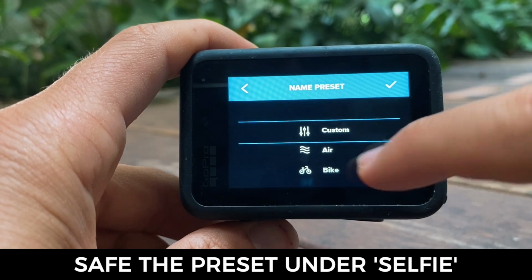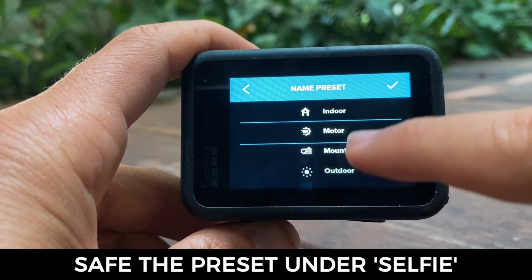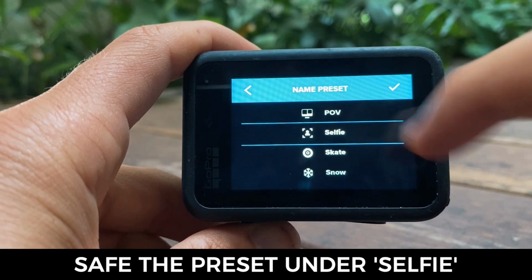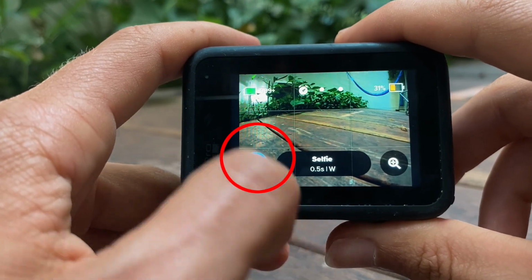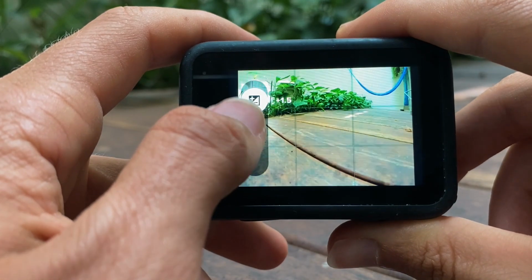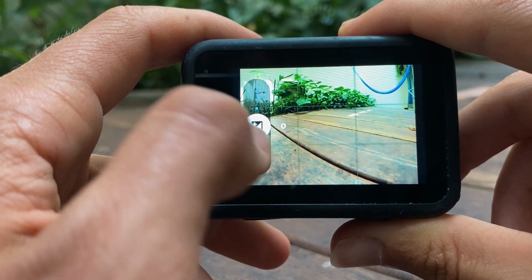And now you're ready to go, so click the tick in the right hand corner and make sure you select the selfie settings so you can title it with selfie and the preset is done. So everything looks good and you can see that I have that shortcut in the left hand side to change the exposure level whenever I want.